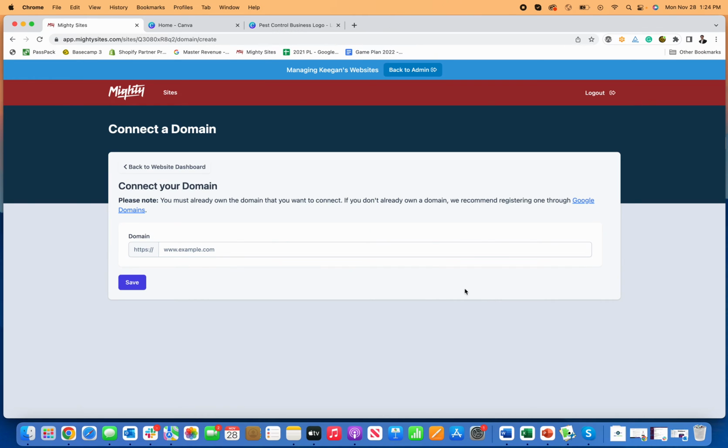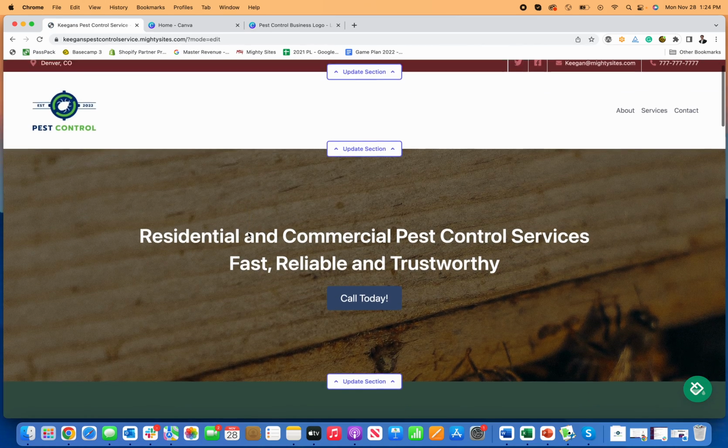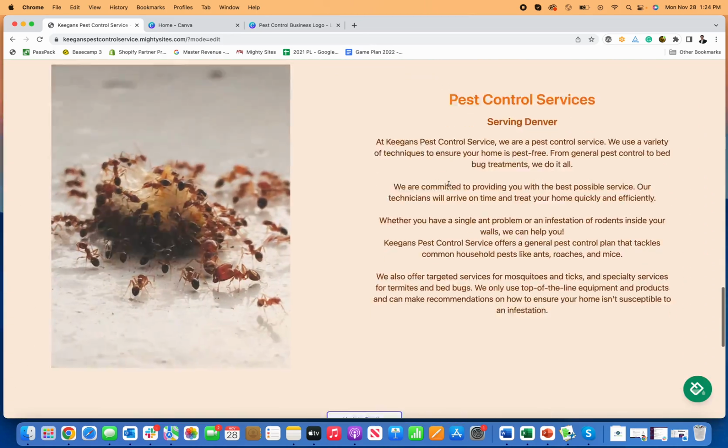You can easily connect a custom domain. So if you have a domain for your business through Google Domains, GoDaddy, Domain.com, any of the popular ones, you simply type it in, save it, and it walks you through a really easy process for connecting your domain. You can update your social information or anything in the background here. Again, this is only $9 a month for everything that you're seeing included here. Once you're ready to go, your website's connected. You can always come back and make simple edits to this at any time.